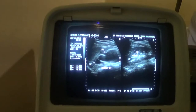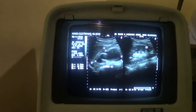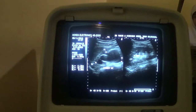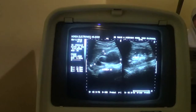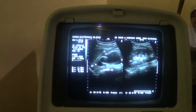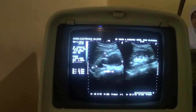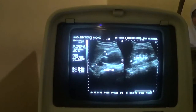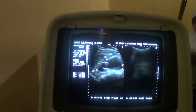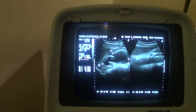As you can see, this is the medulla, this is the medulla, this is the medulla of the left kidney, this is the cortex, so corticomedullary distinction is intact. This tiny area that you are seeing is the arcuate vessel, central sinus echo complex, and the size of the kidney is normal. So there is mass effect on the right side, no mass effect on the left side.